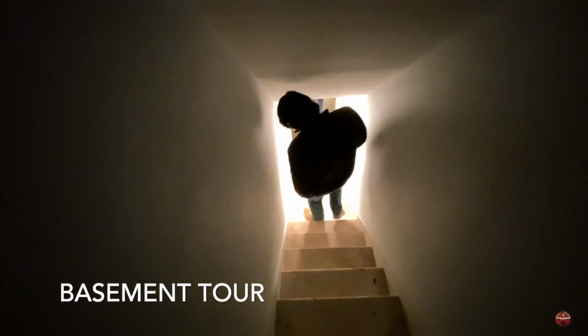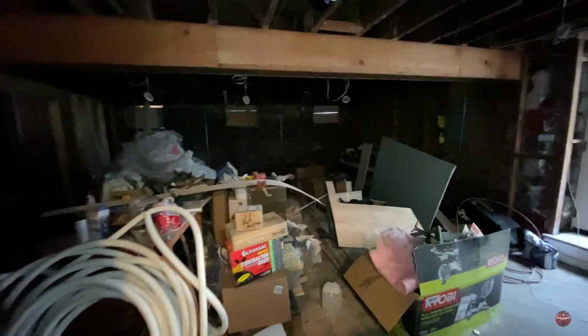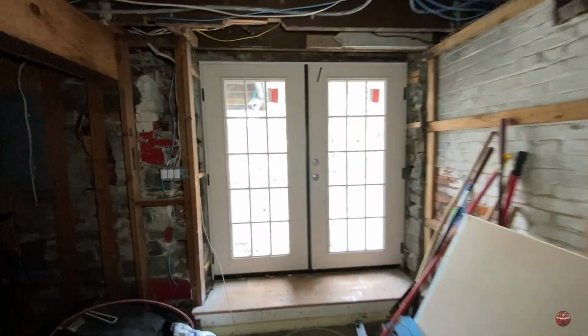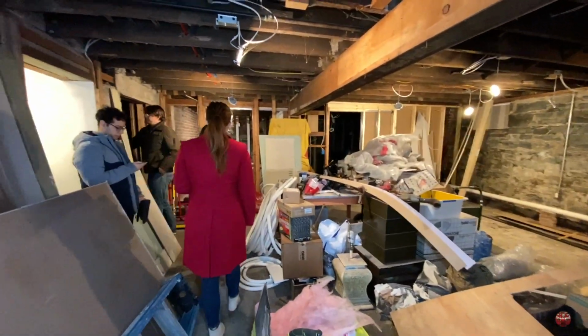It's a little more workshoppy than... Oh, cool. Oh, these French doors are awesome. Oh, those are lovely. Bill basically has a flashlight for us. Yeah. Damn, okay. Wow, nice.